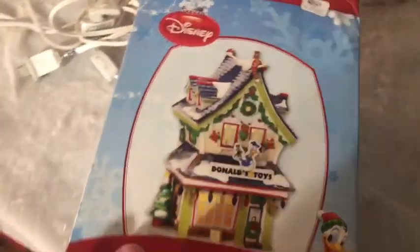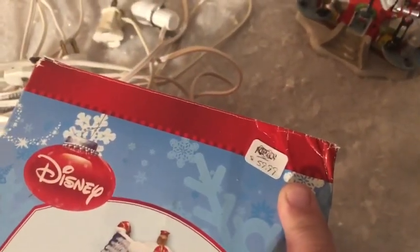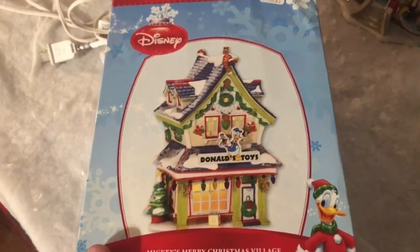But then I also have Donald's Toy Shop. This was one that I ended up getting myself for my birthday. I got it at a specialty toy shop, but I think it was half off when I purchased it. So I just kind of treated myself to an early birthday present.